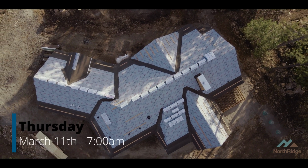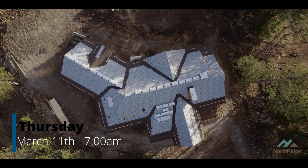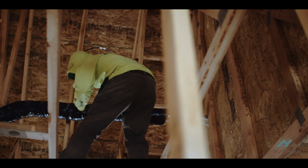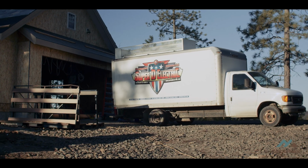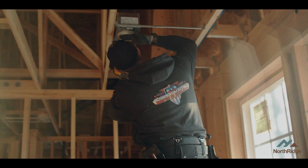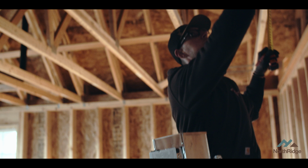We're back here on the Spiral Ridge site this morning. It's Thursday, 7 a.m. Air Design's got all their hard pipe done, furnace is set. It's time for the electrician to get started on his stuff. Super D Electric's on site today. They're the electrician we use on most all of our projects. Their organization and what they bring to the game as a subcontractor is just amazing to watch.